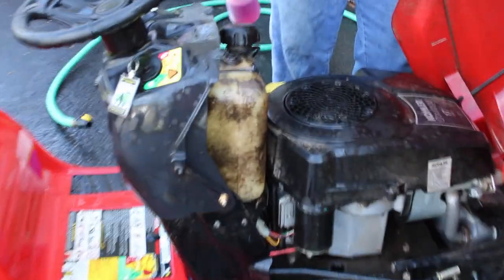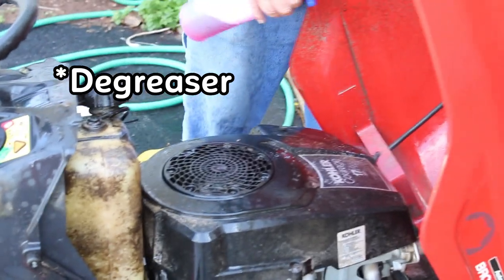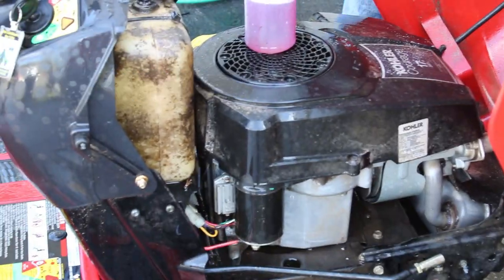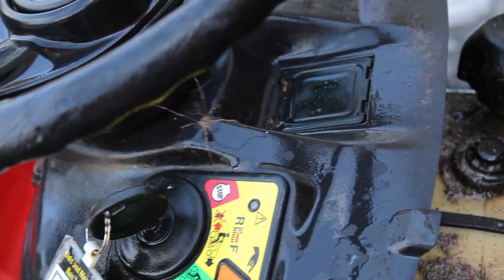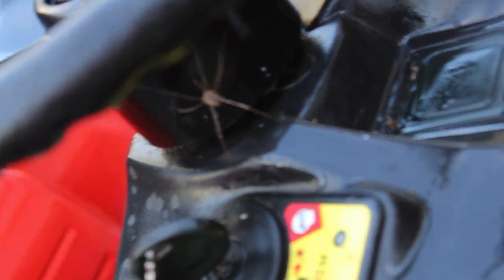Here we squirt this pink liquid stuff. I forgot what it was called, but it breaks down the dirt and the mold. And here, I just thought it was funny. I just found a spider on the steering wheel.